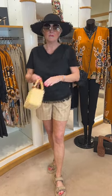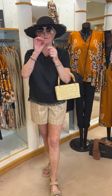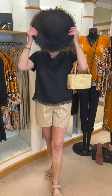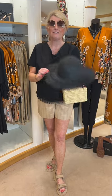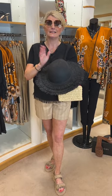It's not too tight on the bias binding inside. When you get these hats, you can actually put a little stitch on the bias binding inside if they are too big for you as well. Gorgeous, gorgeous shape. He's probably done nothing for my hair, but anyway, fabulous. And we have these in white and in the natural.